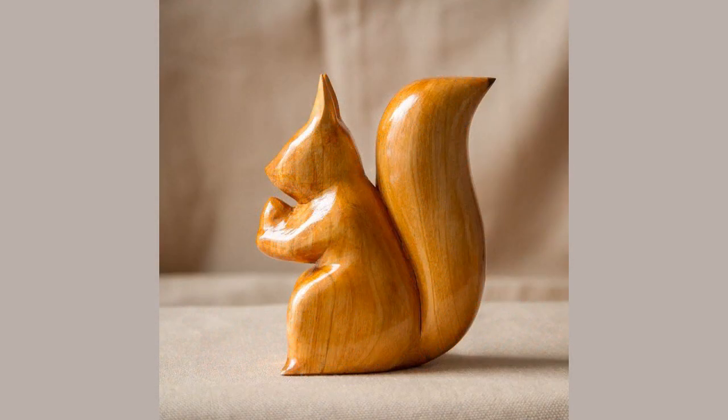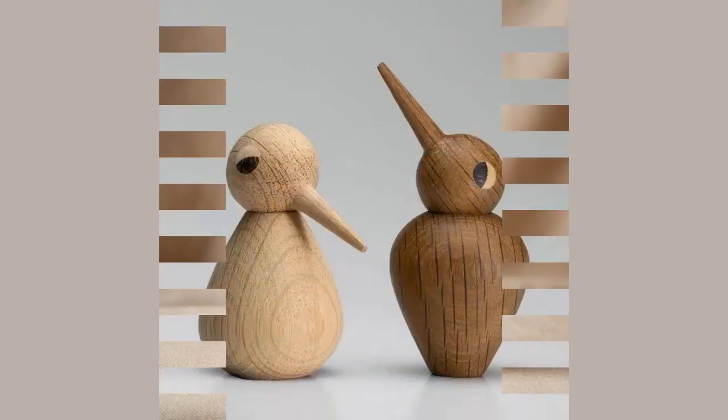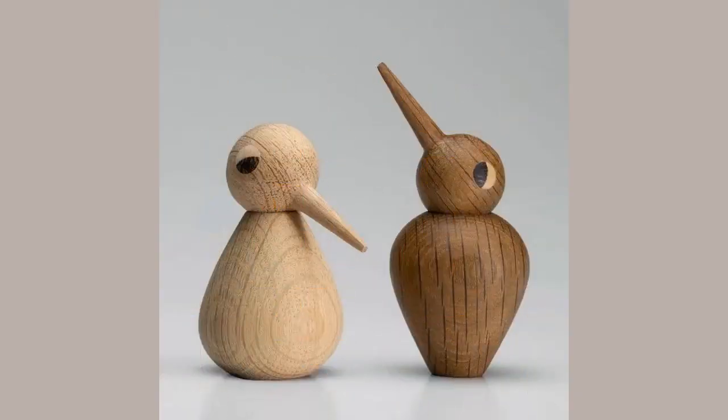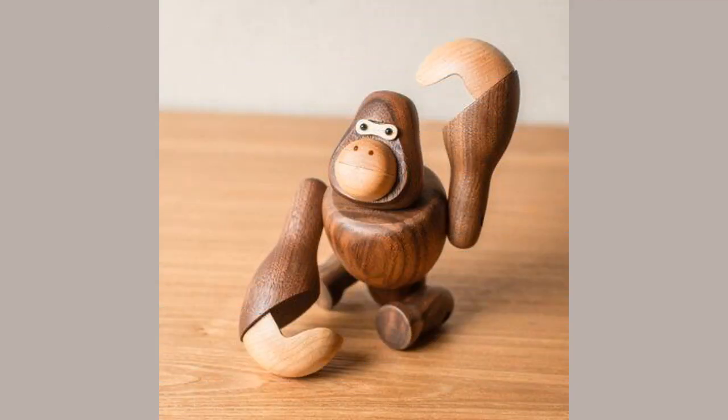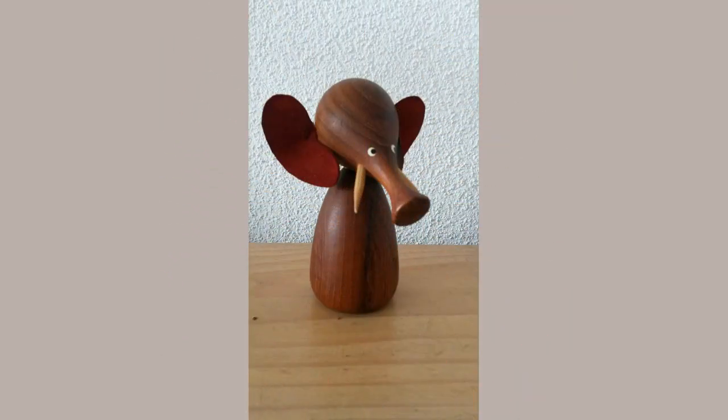Birds. Wooden birds, from robins to owls, are incredibly popular. Their grace and elegance make them perfect candidates for the intricacy of wood carving. Owls, in particular, have a deep symbolic meaning, representing wisdom and mystery. These creatures are carved with a focus on their expressive eyes and feathers.